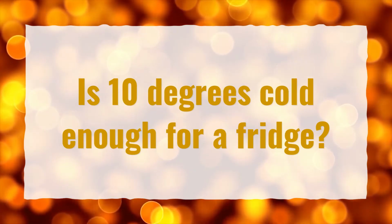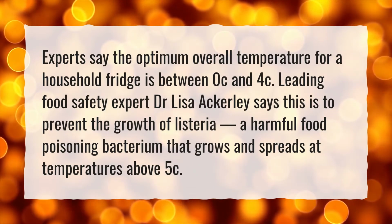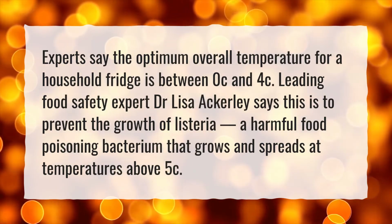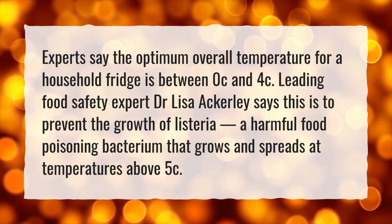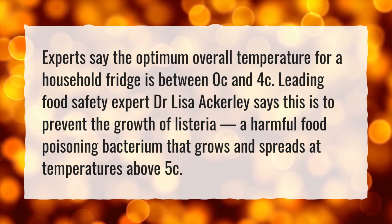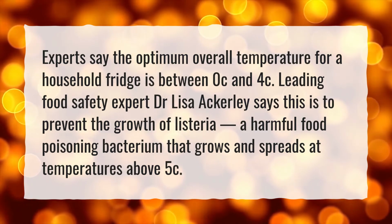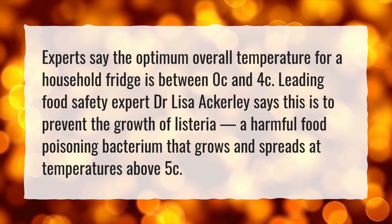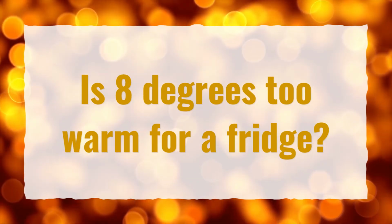Is 10 degrees cold enough for a fridge? Experts say the optimum overall temperature for a household fridge is between 0°C and 4°C. Leading food safety expert Dr. Lisa Ackerley says this is to prevent the growth of Listeria, a harmful food poisoning bacterium that grows and spreads at temperatures above 5°C.